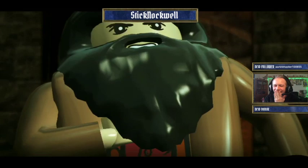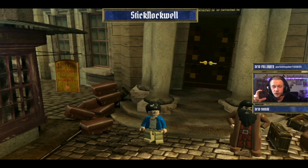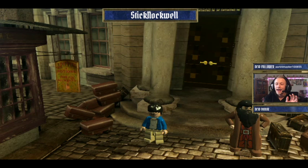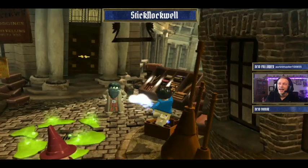Wait, did you see that? Did you see that? That was very important. Hagrid was picking up a little package that was just being stored at Gringotts. And I'll tell you a little bit more, even though I probably shouldn't. Picking up that little package was a chore that Hagrid had been given, and that chore was given to him by none other than Albus Dumbledore, the man in the purple robe from the beginning of the game.